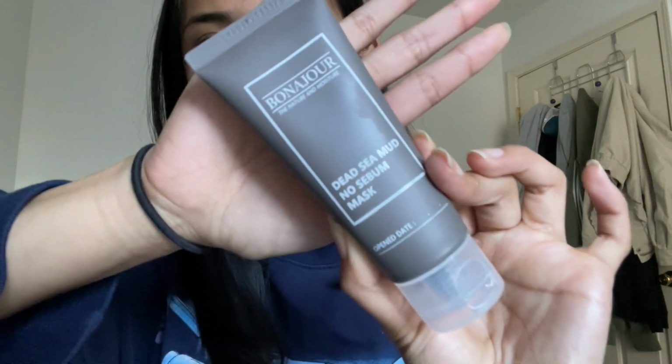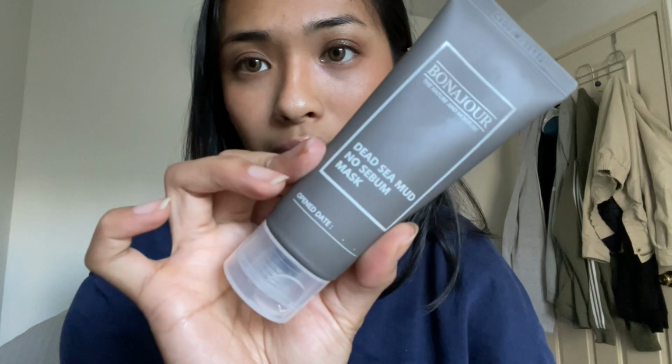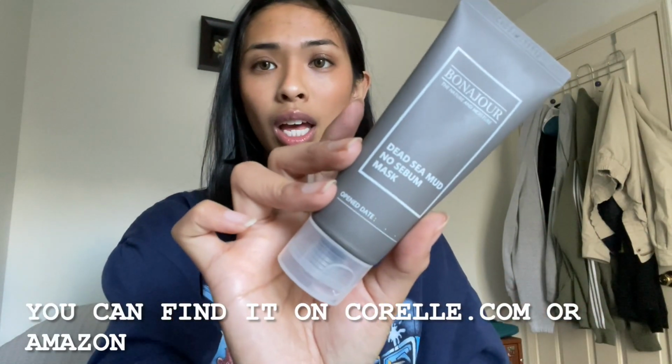That's what I find helps me whenever I am breaking out a lot. If I have a surfacing pimple, or I haven't washed my face in a couple days and I just need a pick-me-up, I'll use a mask like this. Most of the products that I use, by the way, are Korean skincare. This one is the Bonajour Dead Sea Mud No Sebum mask. It'll suck out the oil. So I would highly recommend this one.